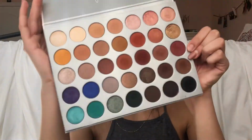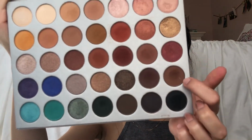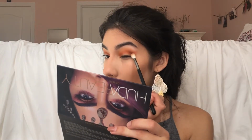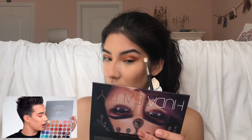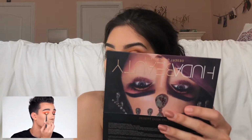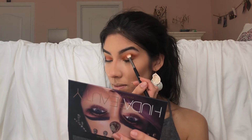Then I already did this eye, but he takes this brown shade right here. It's like a warm brown shade, and he takes a little blending brush, and then he puts it right here, and he kind of wings out the shade a little bit. This warm tone brown shade right up in here, and start to deepen out the outer corner into the crease. This eye looks so much better than this eye. I don't know what I'm doing. First world problems, guys.